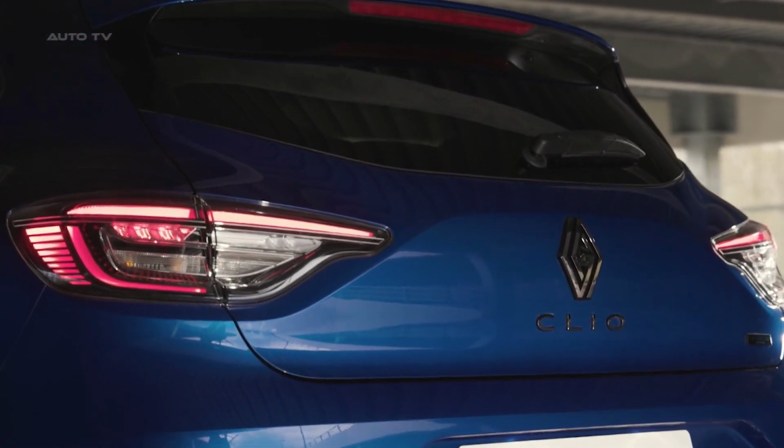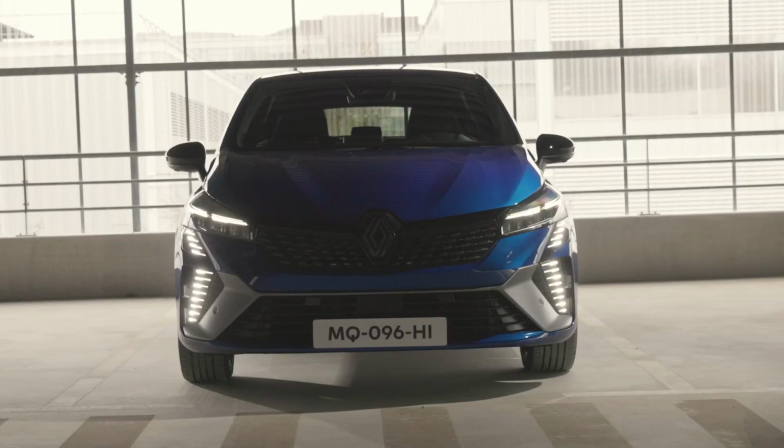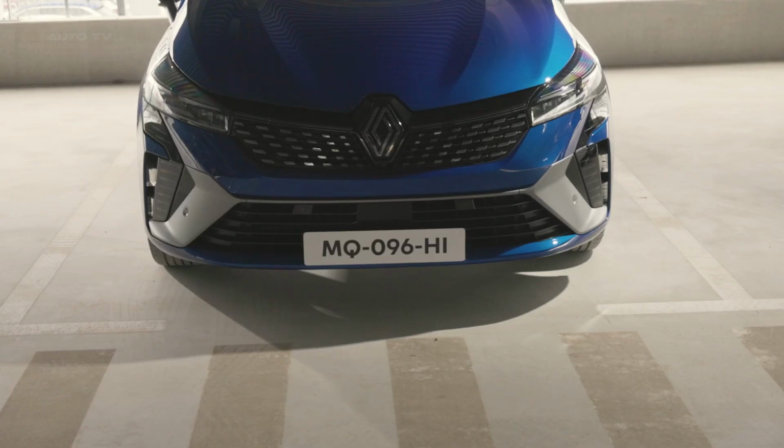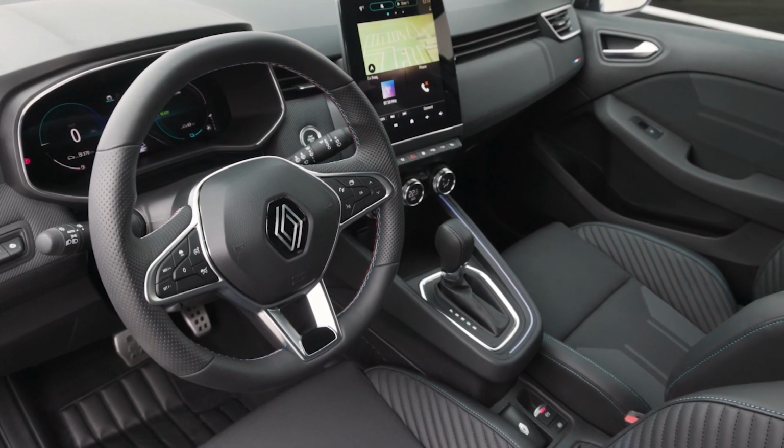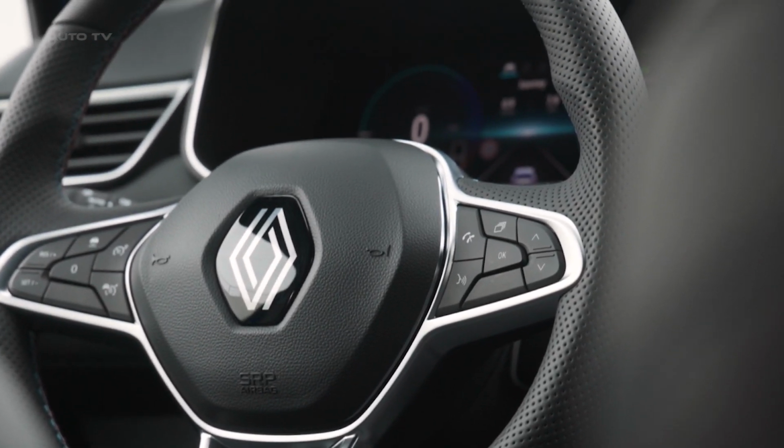Renault also offers a 3-cylinder turbo engine running on compressed natural gas and a diesel version in the form of the Blue dCi 100 unit. The interior now features sustainable materials, replacing leather upholstery with TEP, a material made from organic and polyester fibers.